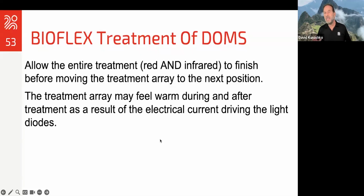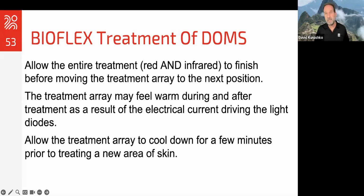The equipment may feel a little bit warm during the treatment. That's okay. If it starts to feel hot afterwards, or you're running consecutive treatments, let it cool down for a few minutes before you use it again. The thing about that is it's not the light diodes that are creating the heat. It's the electrical current driving the diodes. They are designed to let heat escape through a heat sink, which is basically grooves in the equipment, but they can still get a little bit warm. So just a word of warning for that. Let them cool down a little bit.